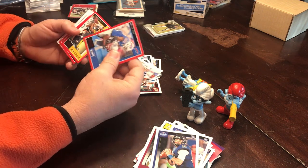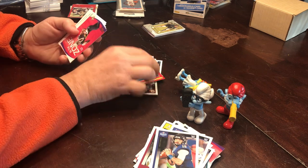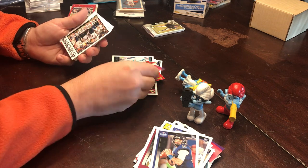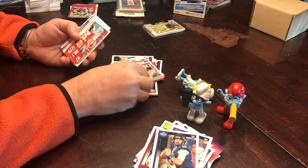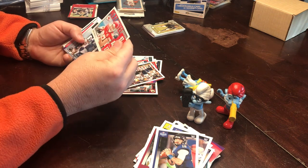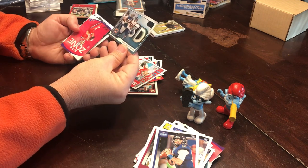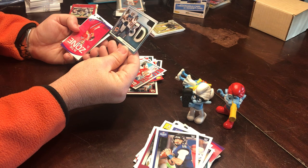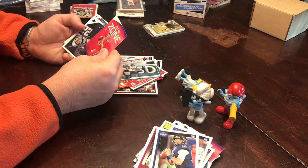JuJu Smith-Schuster. A Cheyenne O'Grady. And in the Zone, Michael Thomas. Huddle Up card with the Chicago Bears. Next Level with the stats, Travis Kelce. We got Chicago Bears. We got Akeem Hicks, Khalil Mack, and Roquan Smith. Another In the Zone, Josh Allen.